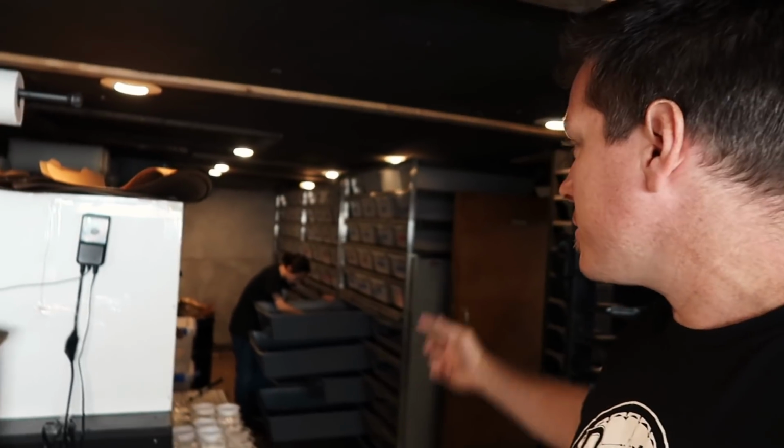Now, advocates of the tubs will say that it's easier to control temperature and humidity. It's easier to keep the enclosures clean, like Aiden is doing right here. Aiden, want to say what's up? When it comes to cleaning cages, it's a huge advantage to be able to pull the whole entire bottom out, walk away, and clean it.